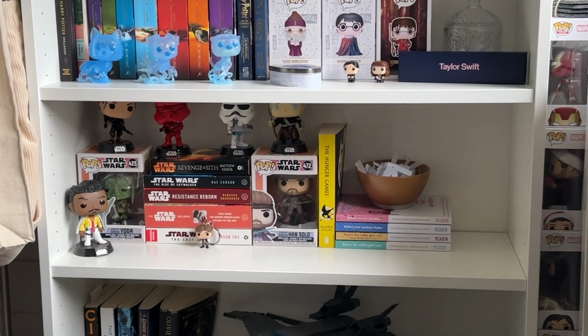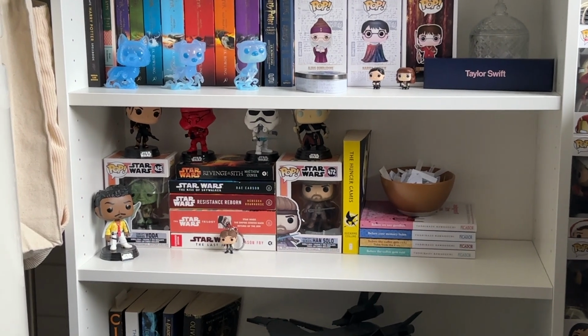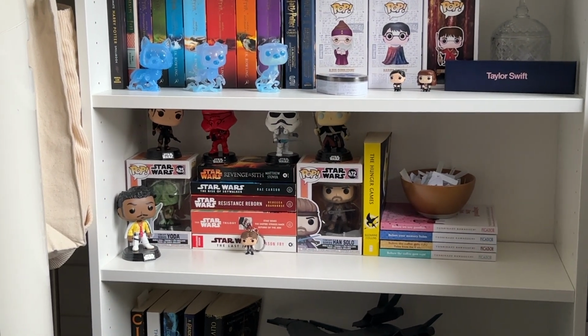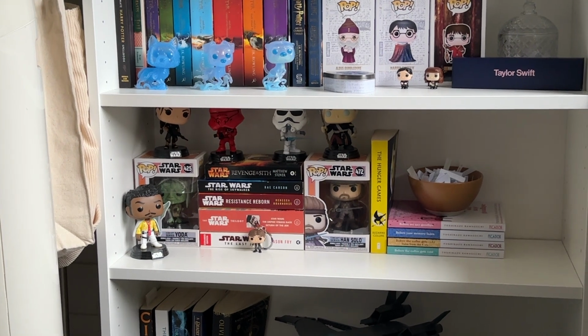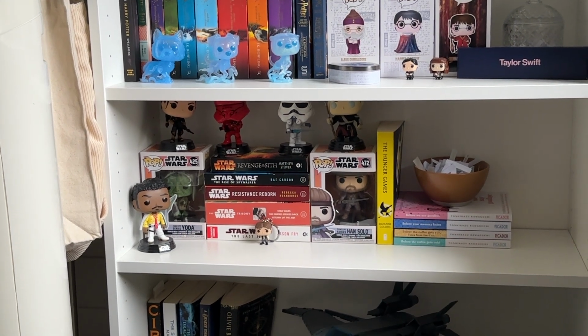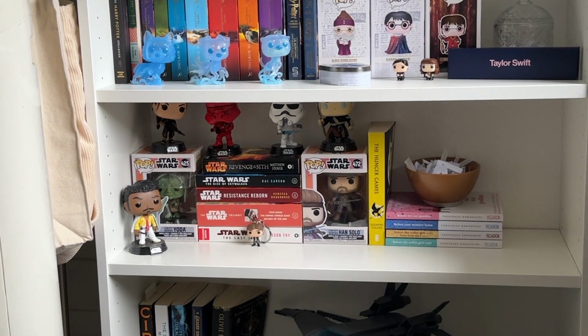I just realized I skipped my Star Wars shelf, so inserting that right now. I have my Star Wars books, and then I just displayed the Star Wars Funko Pops around it. I don't love it as much as I did before, but it's all I could do. Then I put the Hunger Games next to it. I have the rest of the series, so when I read that, I'm going to put that there as well.